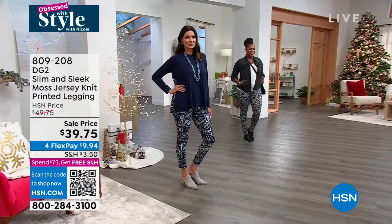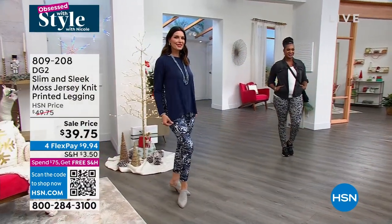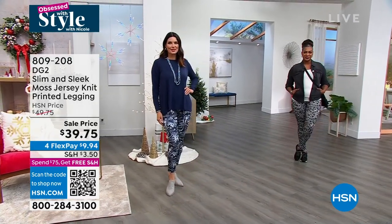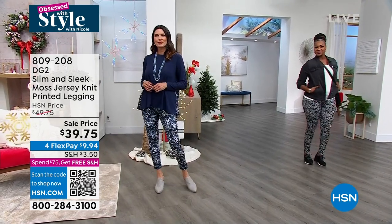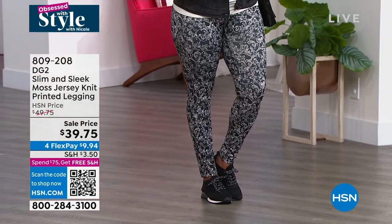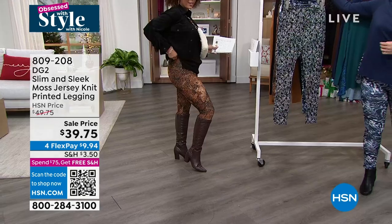So we have three options for you ladies. You're seeing right now Angie, she is wearing it in that navy zebra. And then Sayla on the right side of your screen is wearing it in that black baroque option. And then I have it on in the leopard, and I'll find out, okay, leopard is the most popular. Yes, 1,000 left in that leopard. Come on, get a look. Come and get them.